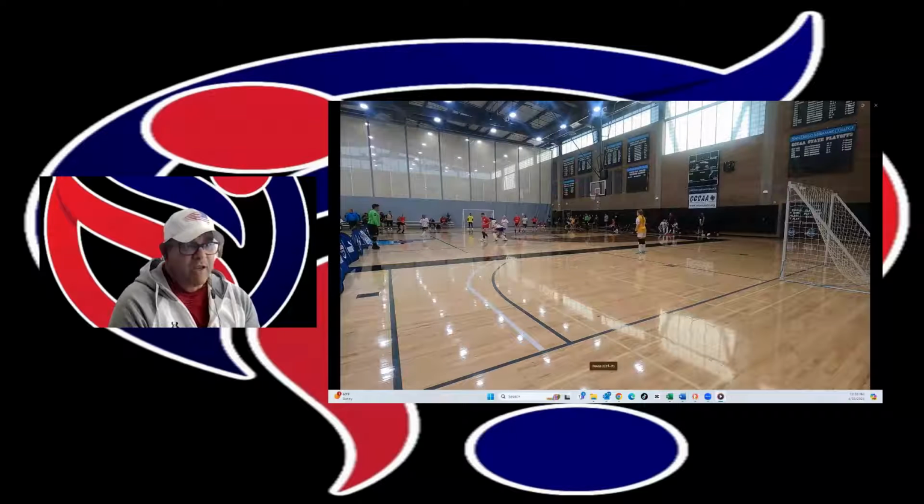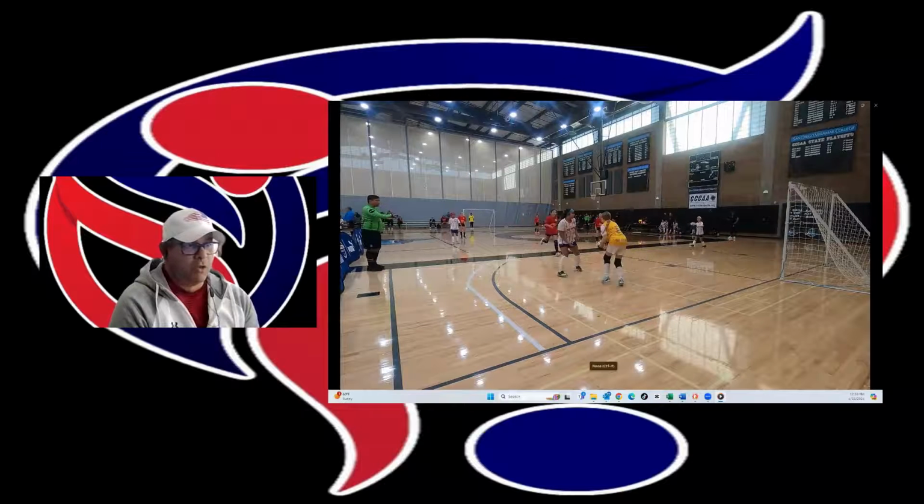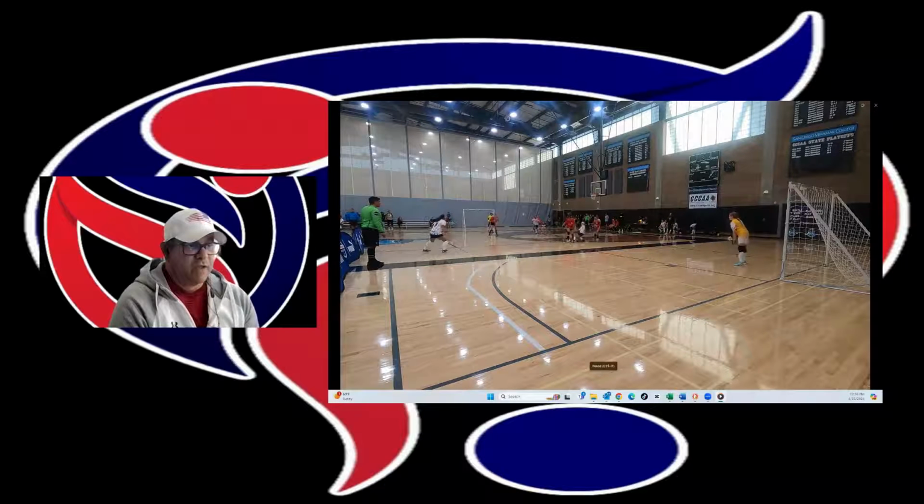So it's very, very important to understand why futsal is so important in transitions: defense to offense, offense to defense, being able to rotate and adjust from an attacking mode into a defensive mode, and from a defensive mode to an attacking mode, constantly. The ball is constantly moving.